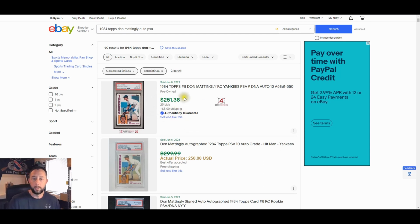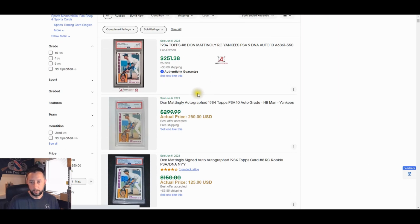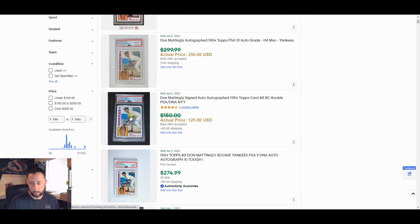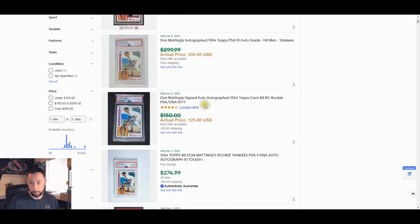I thought these would be a little bit higher, but this is exactly what I have, for instance. 9, 10 on the 88. So again, here's just the auto that was graded for 250. Again, auto was graded for 125. That's kind of a weird deal compared to those, and those were only a day apart. How did that happen?